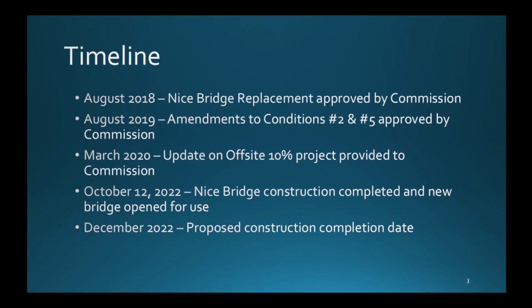On October 12th of 2022, the Nice Bridge reopened, or I should say the new bridge opened. And December 2022 was the proposed date for construction completion of the off-site stream restoration project, which was not met due to, again, those slowdowns and delays related to the pandemic.